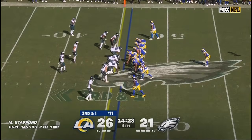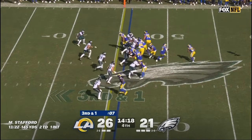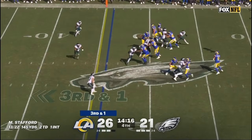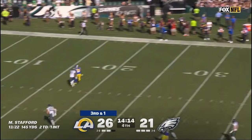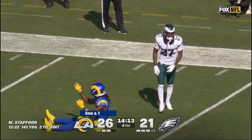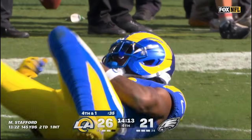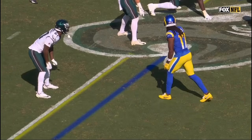Bo Limmer at right guard's had some early struggles here today. 3rd and short. They'll look to throw. Stafford sets up, heaves one long. Davante Adams can't get there. Mitchell stride for stride. Stafford a little bit out ahead of him. 4th down and a long one coming up here. See what Sean McVay does.